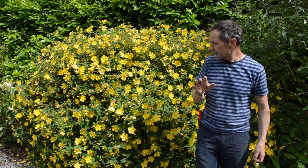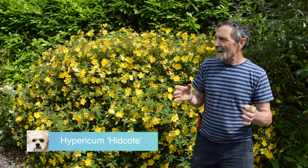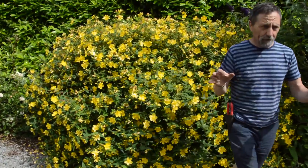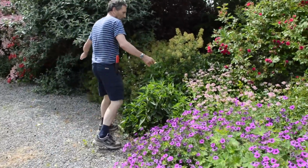I'll just mention a few more plants. We have this Hypericum Hidcote. I know some people disparage it. They say it's a car park shrub because it's often used for around car parks. But it is a beautiful shrub in its own right. And we have just a perfect showing here.